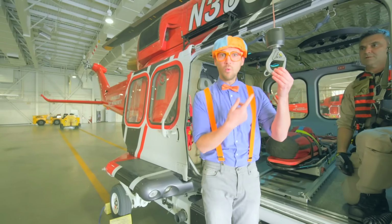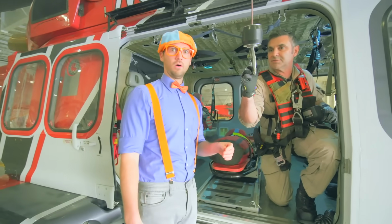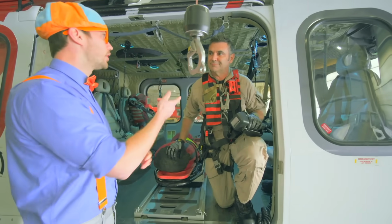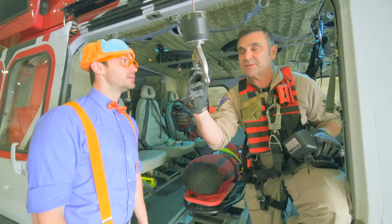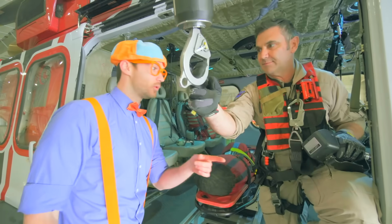Whoa, what's this? Blippi, this is our hook for our rescue hoist. Oh, a hook on the rescue. Wait a second. Who are you? I'm Pilot Sharif. What do you do? Well, today I'm the hoist operator on our air ambulance at the LAFD Air Operations. Ooh, that's cool. Wait, what's in your hand?